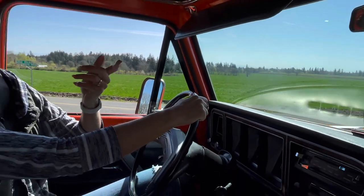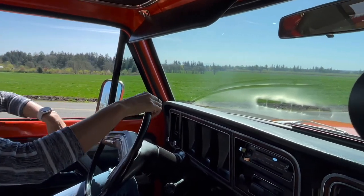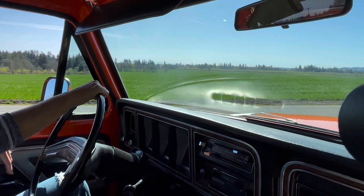I forgot to say its name. This truck's name is Creamsicle. Yeah, I should have said that from the get-go. But anyways, you better hop out because we got some driving to do.